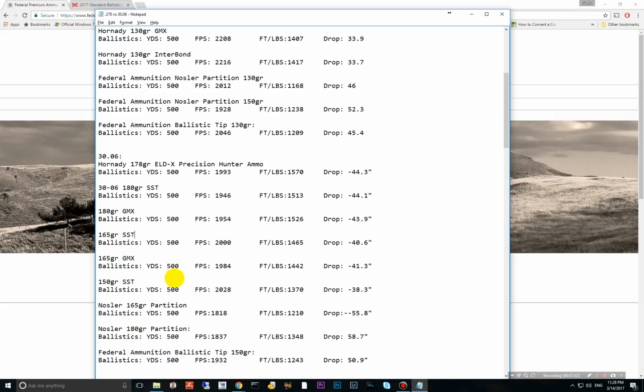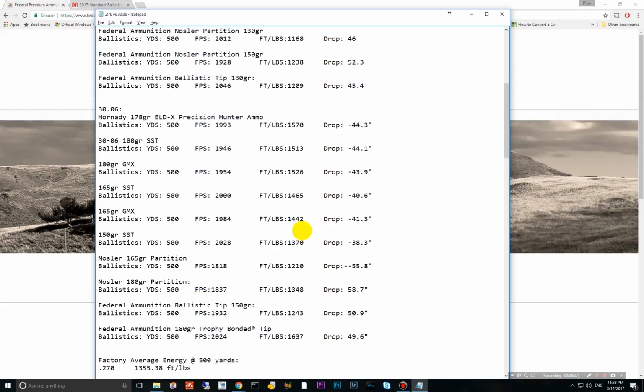150 grain SST. This is starting to lose ballistic coefficient. The ballistic coefficient is starting to go down on these because the weight's going down. It's turning more into a slug than a long, sleek bullet just because it doesn't have the weight to maintain the length and the diameter of a 30 caliber. Here we have 1370 foot-pounds of energy, 38-inch drop. Still a decent performer, but the energy drops quite a bit when you get to these.